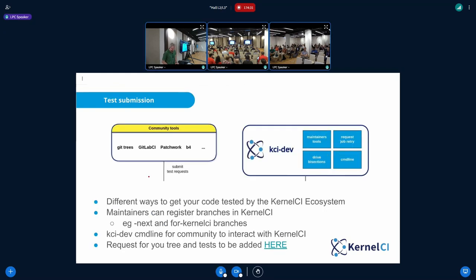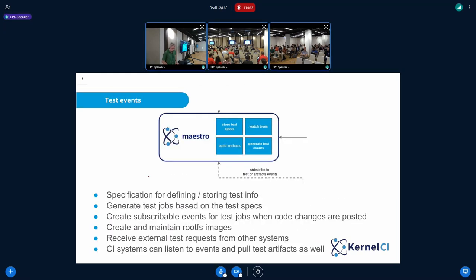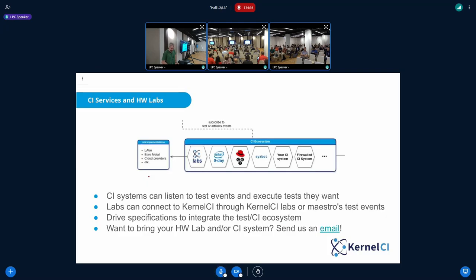Let me move into the labs side of things, labs and CI system side of things. So on KernelCI, we have our own federation of labs. The project itself doesn't have any lab, but we have a few companies and entities that are hosting labs. Some of the consultants around, some of the companies in KernelCI, they are hosting labs. And those would be the KernelCI labs, which is also part of the Maestro infrastructure. But from our architecture point of view, we place it together with all the other CI systems.